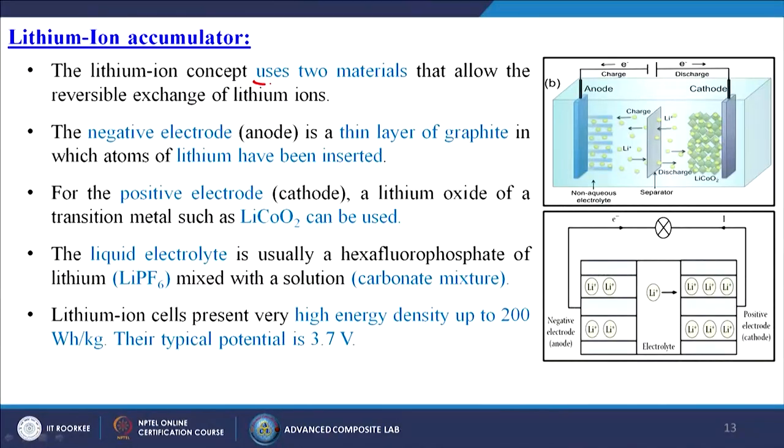Now, let us discuss the lithium ion accumulator. The lithium ion concept uses two materials that allow the reversible exchange of lithium ions. The negative electrode, the anode, is a thin layer of graphite in which atoms of lithium have been inserted. So, in this particular case, the negative electrode is nothing but the anode. So, this is the anode material over there.